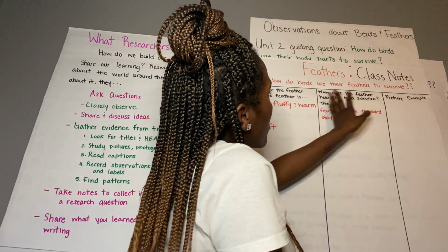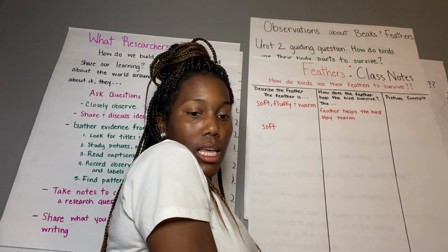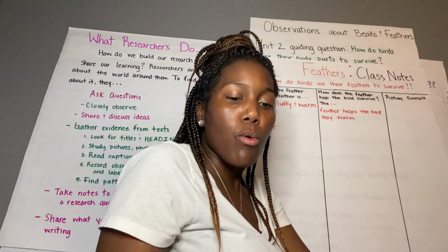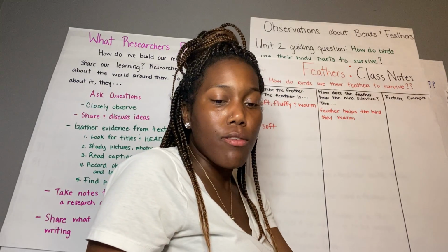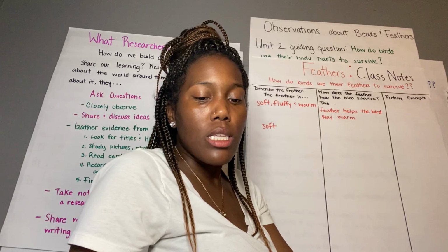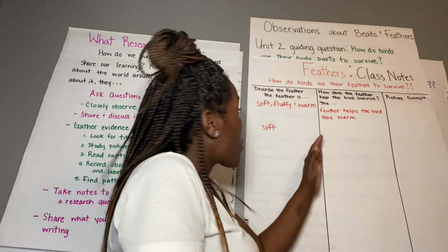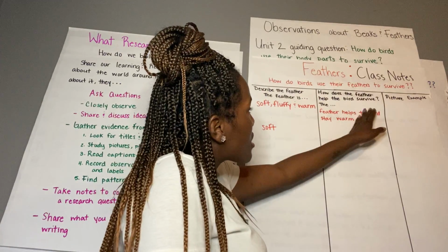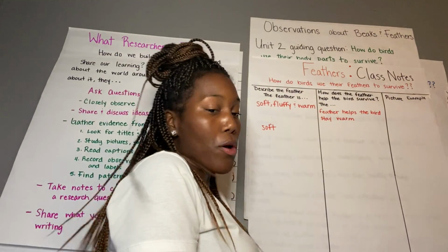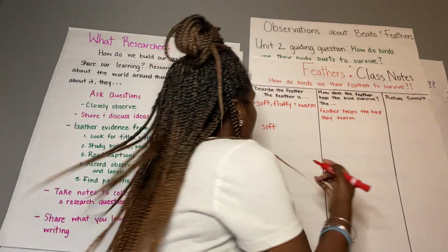How does the feather help the bird survive? Our page says a female wood duck lines her nest with feathers she plucks from her own body. These feathers cushion the duck's eggs and keep them warm. So these two both are soft. They keep the bird warm. One keeps the bird warm, and one keeps the duck's eggs warm.